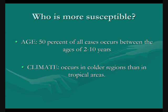Who is more susceptible? 50% of all cases occur between the ages of 2 to 10 years, of which 6 years is believed to be its highest peak, and it occurs only in colder regions rather than in tropical areas.